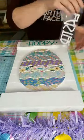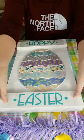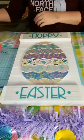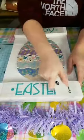Okay. Same thing down there. You could distress this, make it however you want. Oh my gosh, we couldn't see it. We didn't see the fun you were having.